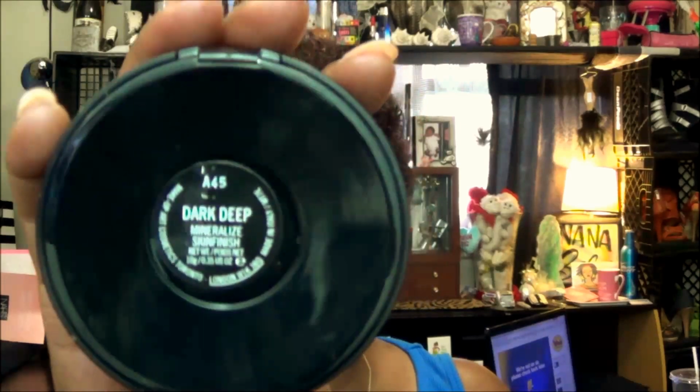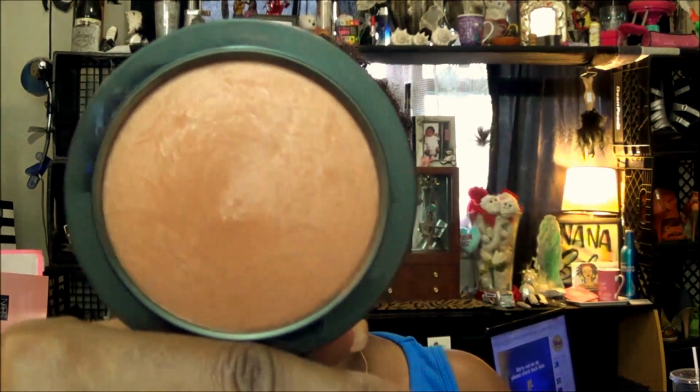Now, I picked this MAC Mineralized Skin Finish Powder in the color Dark Deep. Many of you already have this. Many of you use it. I have fallen in love because this powder doesn't give me a shine to my face. It's very lightweight. It sticks to the concealer and it won't move. And it gives me color to my face on these hot days. So that is the powder that I will be continually using on a regular basis through the summer.